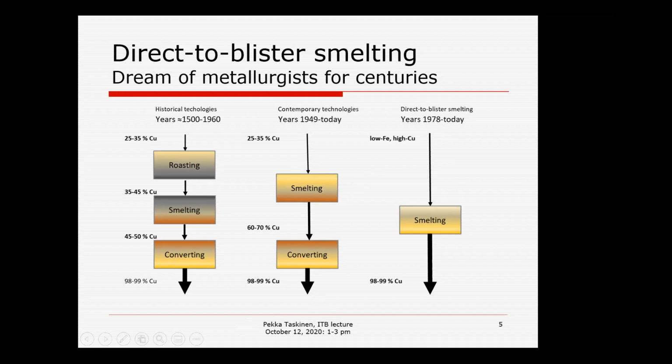In 1978, the first direct to blister smelting furnace was started up. It means that there are a few ore bodies in the world which have either low iron or high copper, and they allow this one-step smelting process from concentrate to metal to be carried out.